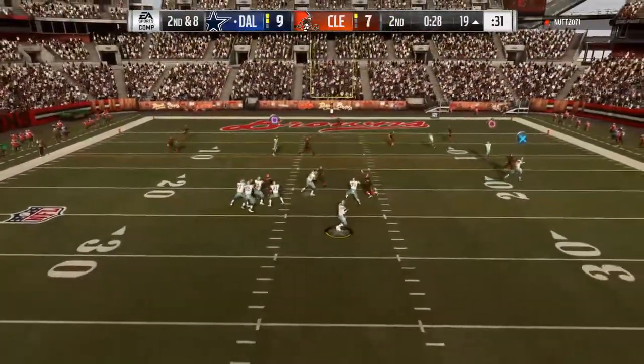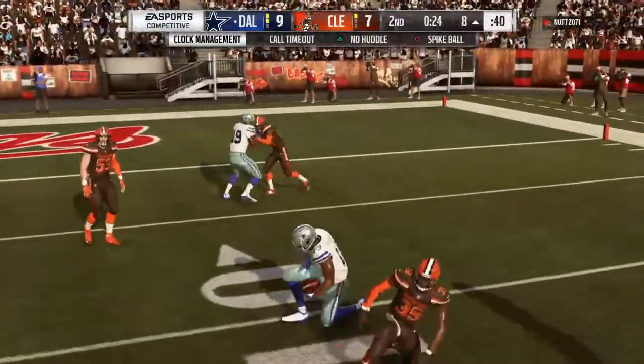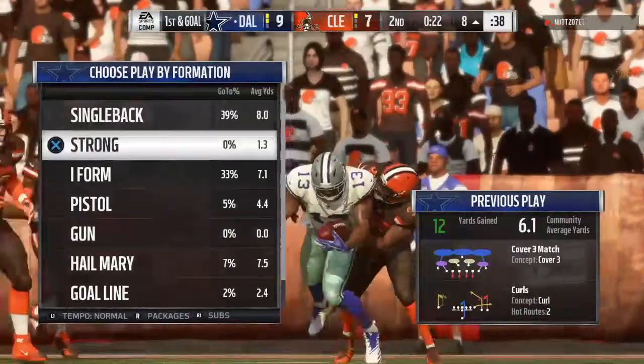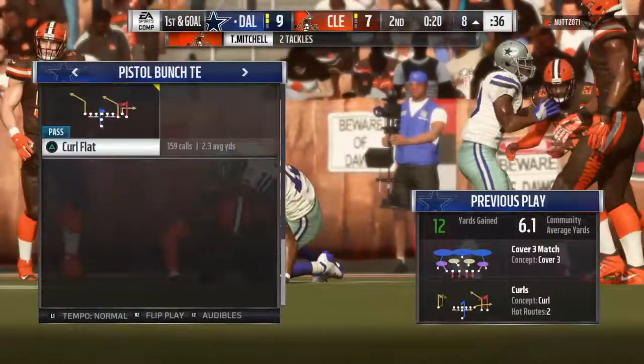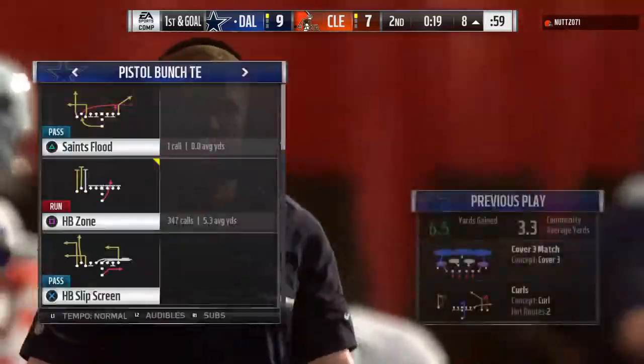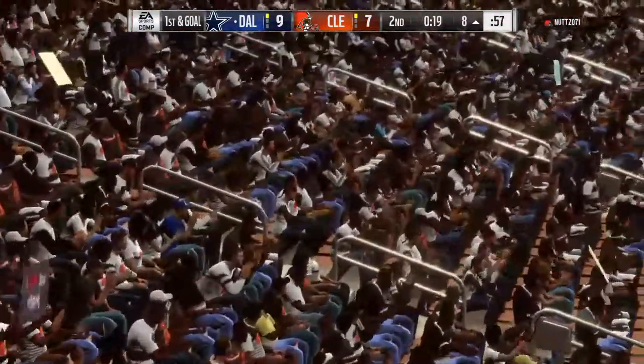Second down, Prescott. Throw right side, taken in by Gallup. And they've got it inside the 10 at the 8. He's got his first catch here before halftime, and it goes for a first down. The Cowboys going to use their second timeout now as they stop it with 19 seconds to go in the half.